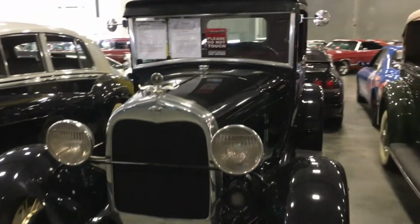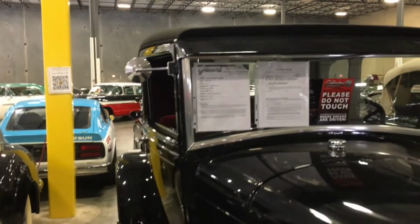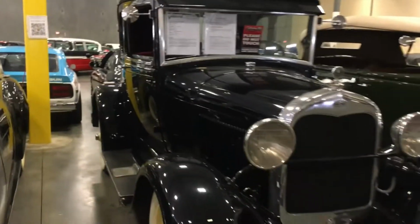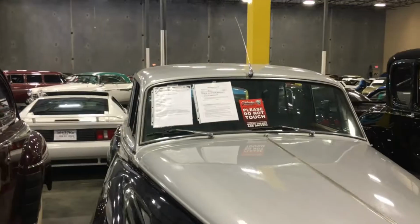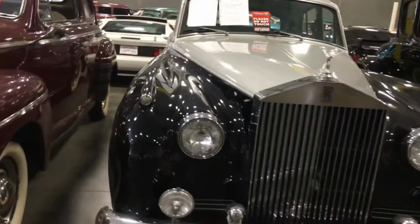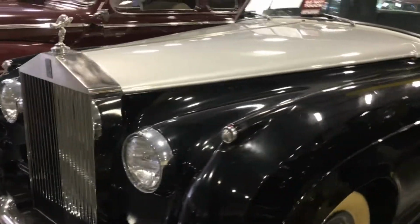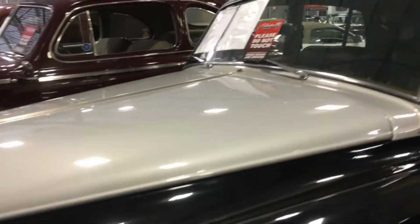Super classic. Is this car almost 100 years old or over? This is a 1929 Ford Model A Coupe. It's almost 100 years old. Look at this 1961 Rolls Royce Silver Cloud. Silver Cloud 2, I think. I'm not sure. Look at this thing. You've never seen inside an old majestic Rolls Royce. Look at that.